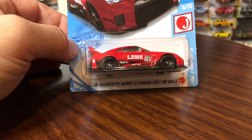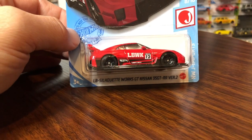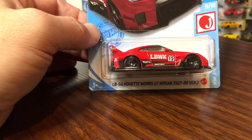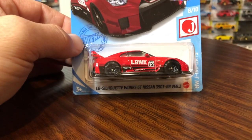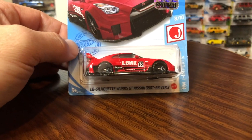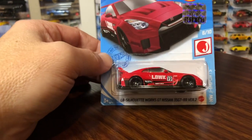I counted it for this year because it came out in the Q case, released in the A case for 2022. So technically it's a 2021, but you know what? It's going down as a 2022 in my book. I'm counting it in my list. Coming in at number 2 is the LB Silhouette Works GT Nissan 35 GT RR version 2. Say that 10 times fast.